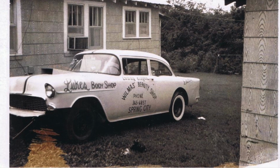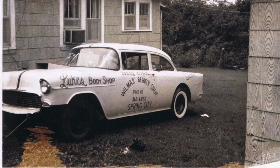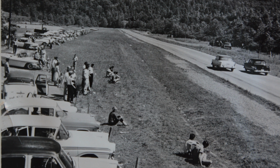So this original 55 Chevrolet met its demise at Harriman Dragstrip. It had a pretty major clutch explosion which absolutely ruined a lot of things, including the brake lines, which caused him to lose control and ended up running it off the end of the track.